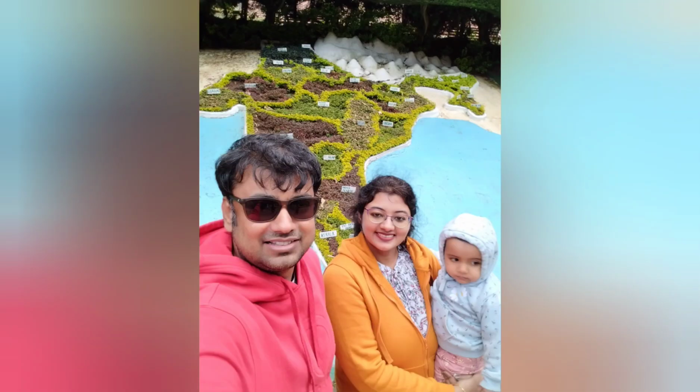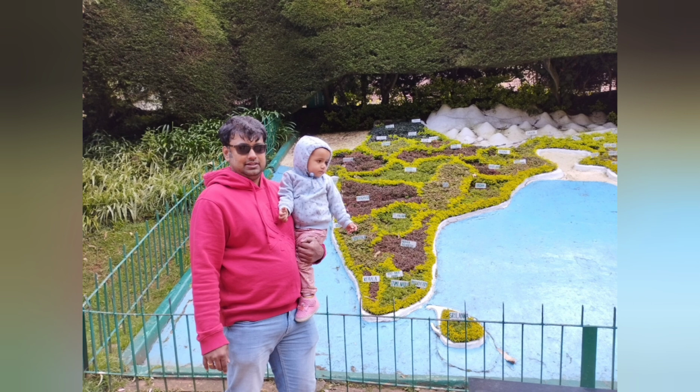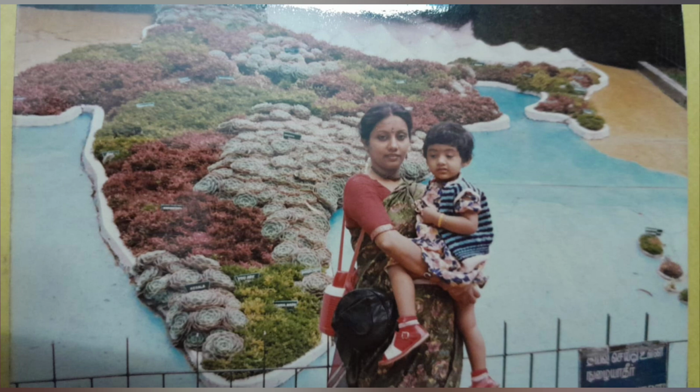This is a map of India that is made with various plants and bushes, and this is one of its kind. This has been beautifully preserved and maintained over the years, because when I was 2 years old and I visited with my parents, this was also there. This is me 2 years old with my mom, and you can see the beautiful India map with various kinds of cactus, bushes and plants.